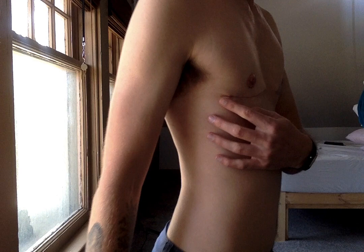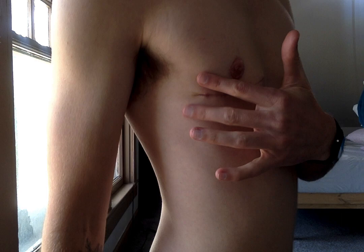Another thing is, where the drain is, it's definitely darker, and the skin is almost puckered, and it is more painful there, just because that part healed without stitches. But again, I think that'll fade.